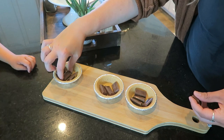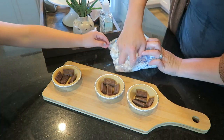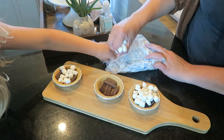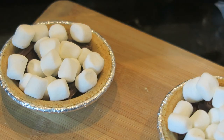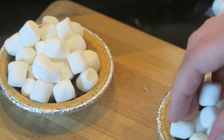I thought this was so fun for the kids, especially on a rainy day. And if you don't have a fire pit in your backyard and you're just craving some s'mores, this would be a really good idea. Or even in the middle of winter, this would be a really good idea. Come on guys, when is s'mores not a good idea? I thought these were so cute and tiny. These mini pie crusts just got me. I think they're so adorable.